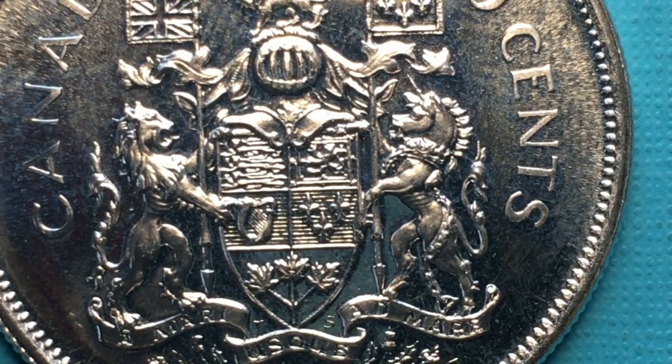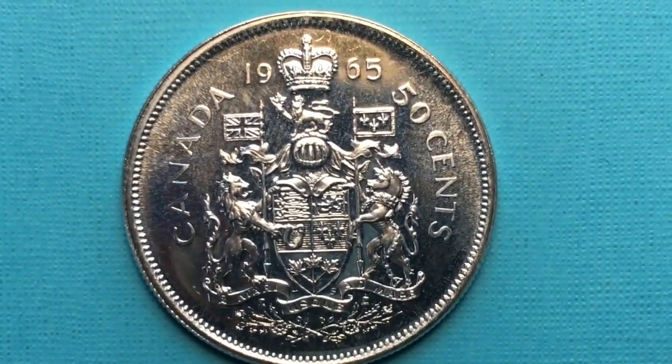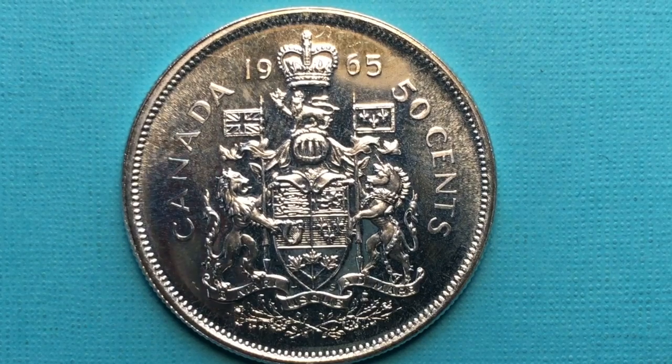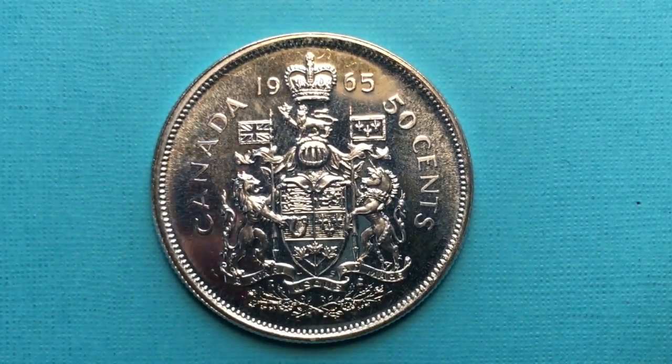This coin, again, is 80% silver, weighs 11.66 grams, is 29.72 millimeters in diameter, and has, again, between $5 and $6 of silver in it, and sells in this condition for between $8 and $10, depending on quite how shiny it is and how well preserved it is.